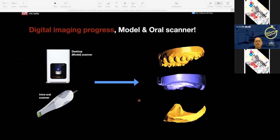However, no matter how we do it, we still find that the DICOM file has certain limitations. So now that comes with what we call the STL file, the standard tessellation language. What is an STL file? Basically, it can come in two formats. One is that you can use a model scanner, which you put the model into and scan the whole thing, and this is available in most laboratories. Or in the clinical setup, we usually use an intraoral scanner.